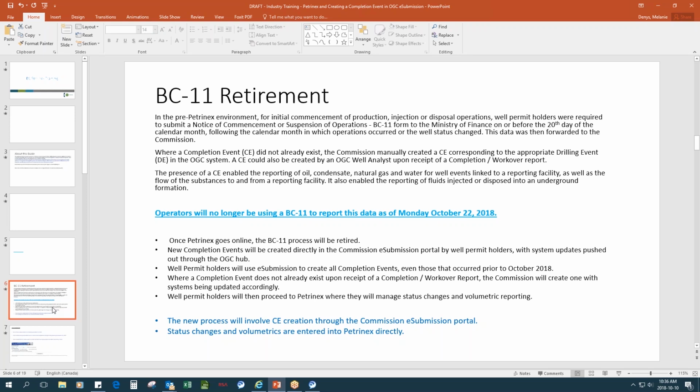When you go into our eSubmission system and create the new CE, there is a relay time to push that out to Petrinex. So you're usually looking at no more than 10 minutes for it to become available in the Petrinex environment. Well permit holders will use eSubmission to create all completion events, even those that occurred prior to October 2018. So the eSubmission portal is the place to go now to start your reporting and create that CE.